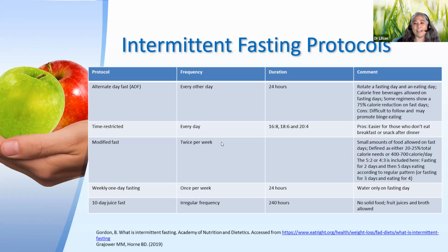This modified fast is just a different example. It's where you'd pick 2 days of the week, but not consecutive days. Pick a Monday and a Friday. And on Monday and Friday, that's when you go really low calorie. So the rest of the week, you're staying at your regular calories, but 2 days of the week, you're going really low, like maybe anywhere between 400 to 700 calories. And that's not a lot of food. So it's almost like you are fasting. It's not a lot of food.